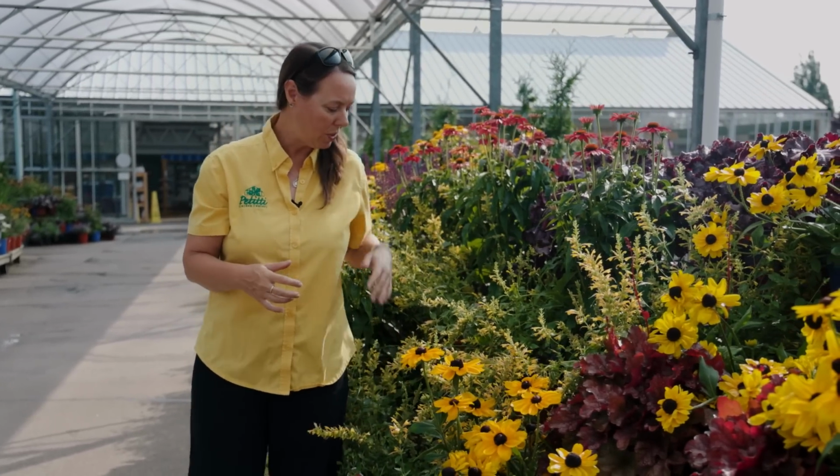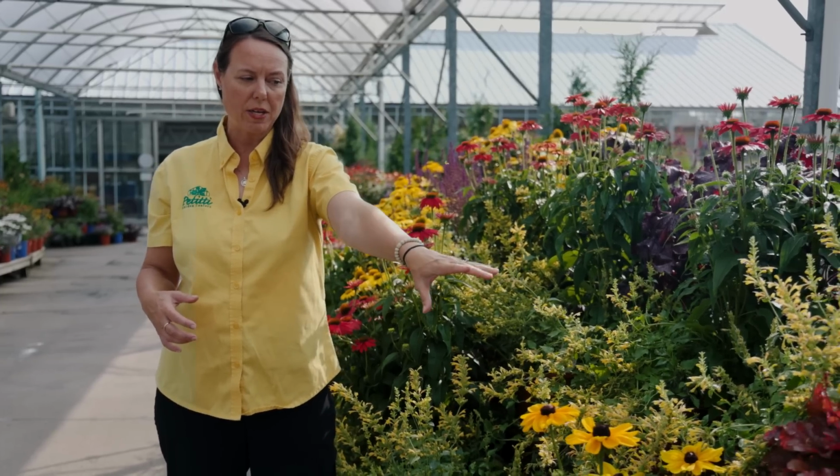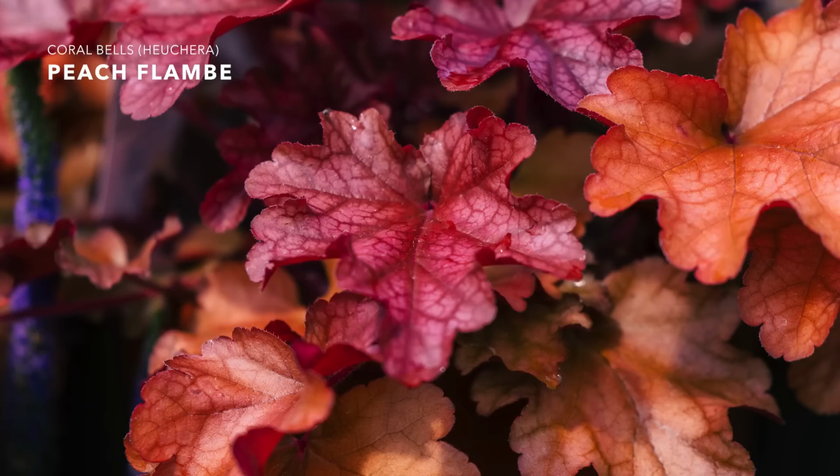Love them combined with the Agastache. Okay, this is Kudos Yellow. The Dakota is also combined with the Coral Bell. That's Peach Flambe. So the foliage color and the flowers, just lovely.